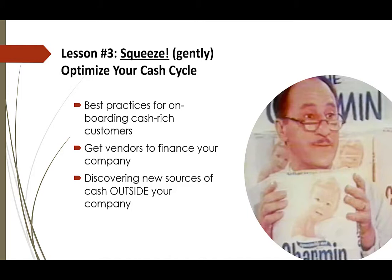card or your bank account and withdraw that money and not need to wait for you to hum and haw and write a check and send it in the mail and get lost and rewrite the check and tell me that you sent it even though you didn't, and every other excuse, right? So onboarding cash-rich customers is just so important.